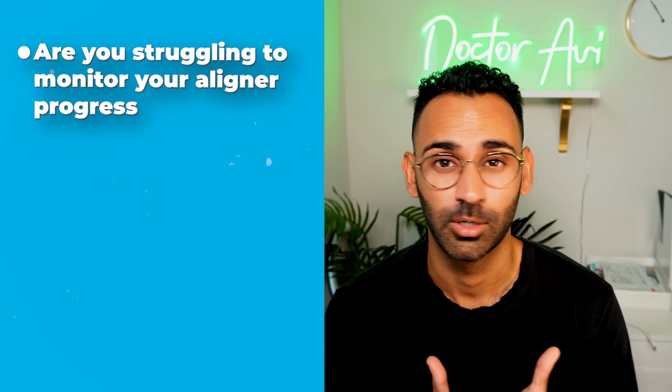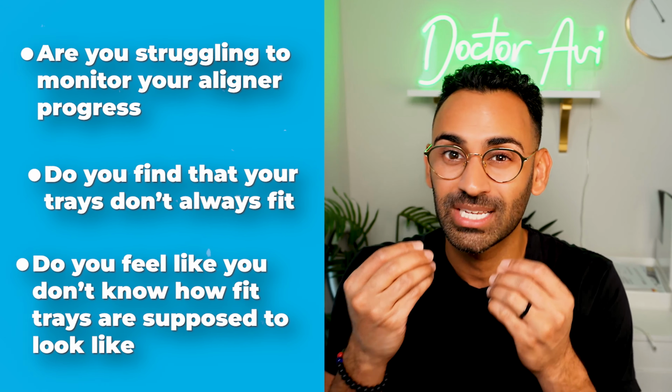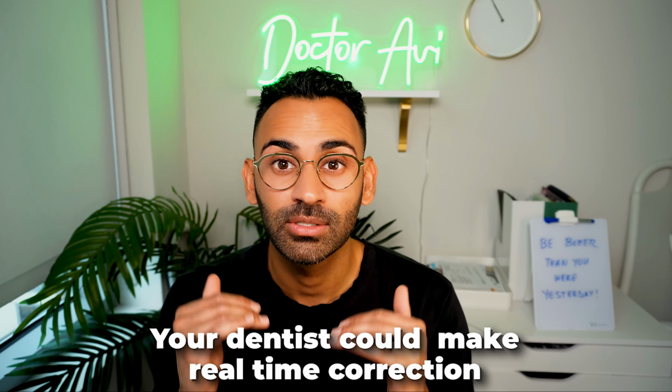Okay, so I want to ask you, are you struggling to monitor your clear aligner progress? Do you find that your trays don't always fit? Do you feel like sometimes your trays fit, or maybe it doesn't, but you're not really sure what it's supposed to look like because every tray is a little different? What if there was a way to know instantly whether or not you were on track to straightening your teeth? And if there was a problem, your dentist could make real-time corrections.